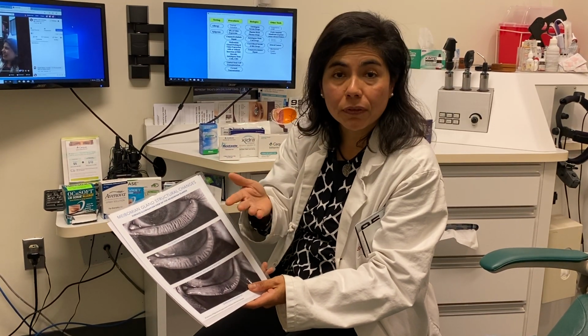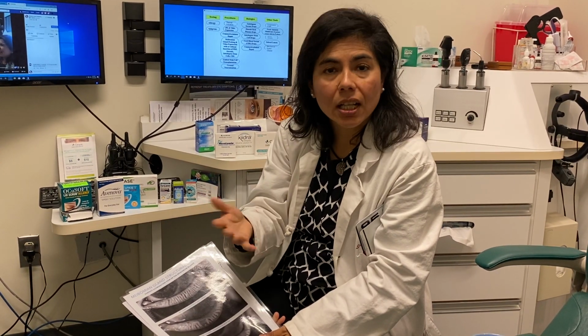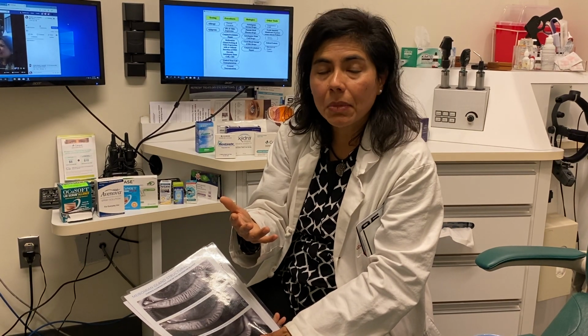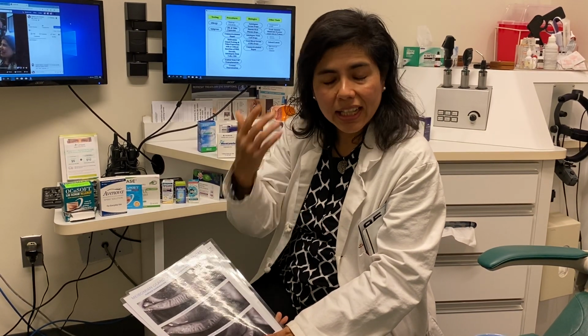The second is LipiFlow, or any type of thermal pulsation. LipiFlow is the oldest one, so that's why we mentioned LipiFlow, but now there's Eyeluxe and other types of thermal pulsations. There has not been a head-to-head study among all of them. LipiFlow has been around the longest. It's FDA approved. That's the one we're familiar with here, but I suspect any of them will work, to kind of get that oil pumping.